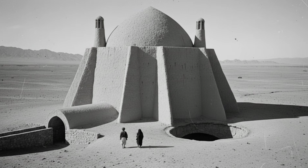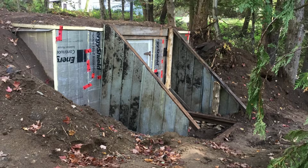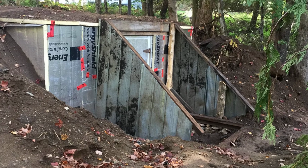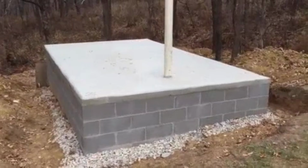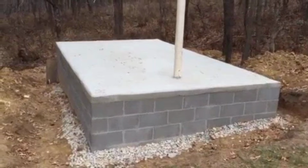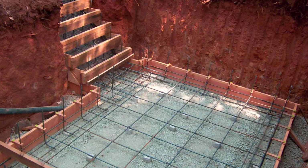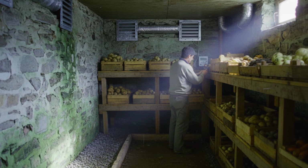In the desert southwest, the Persian yakhchal principle applies. Use a deep chamber with a solar chimney above it to pull hot air out and keep the underground space dramatically cooler than ambient. This works in Albuquerque and Tucson and Phoenix, though the storage durations are shorter than in cooler climates. In the Pacific Northwest, the mild climate means ground temperatures stay in an ideal range year-round, and a root cellar there is almost embarrassingly easy to build and maintain. The challenge in that region is not cold, it is moisture management.